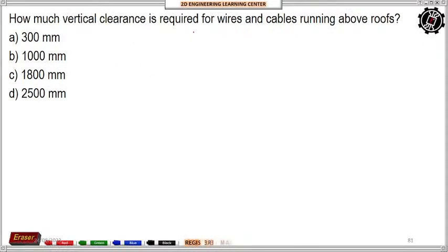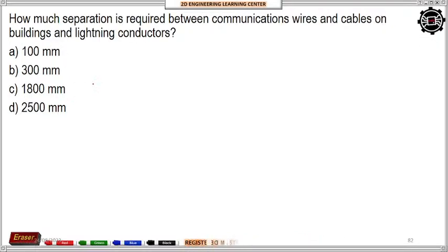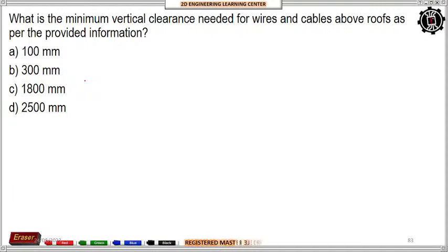Okay, next. How much vertical clearance is required for wires and cables for communication system running above roofs? So, sa taas ng bubong. Okay? The correct answer is letter D, 250 mm. Okay? Next. How much separation is required between communication wires and cables on building and lightning conductors? Conductors for our lightning rods. So, ano yung maximum or the separation distance? Okay? So, the correct answer is letter C, 1,800 mm.